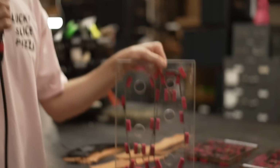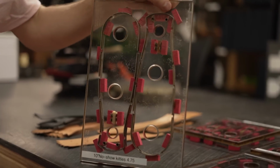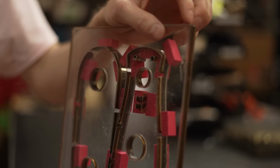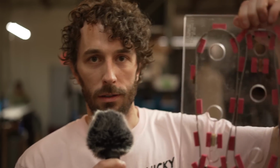And it is kind of cool, because you guys will be able to see how dies work. So for instance, this is the die for the no-show 10-inch Kiltie. And the way this works is this is Lexan glass, which is basically bulletproof glass, so it's really, really strong. And then the company that does this for us, Milwaukee Steel Rule Die, has a laser very similar to our laser. And they take our design and they burn the lines in it.